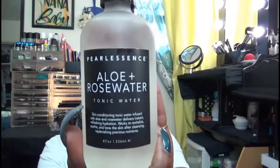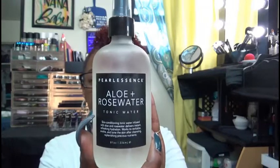That is the Pearlessence Aloe Plus Rose Water Tonic Water, and that's what this looks like. Got it from Marshall's. I'm going to be pretty much using this as a refresher spray the way it is intended to be used, so I am going to be enjoying that.